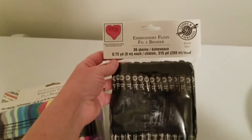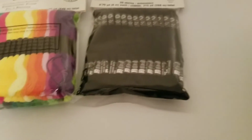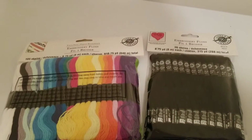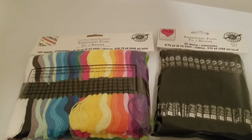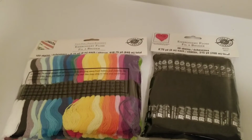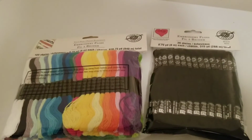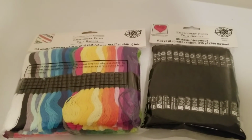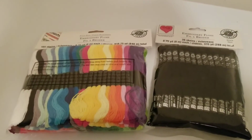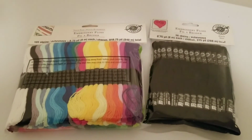And then I also picked up this. This is 36 and they're black. And for all of this, I paid $11.54. That's because the multicolored one was actually $17, but I had a 50% off coupon. And then the other stuff was on clearance for $2.47, and that's usually, I think they said, like $5 or $6. So I only paid $11.54. And I saved, they're saying, at least $8.50 just from the 50% off coupon. So I see a lot of embroidery in my future.